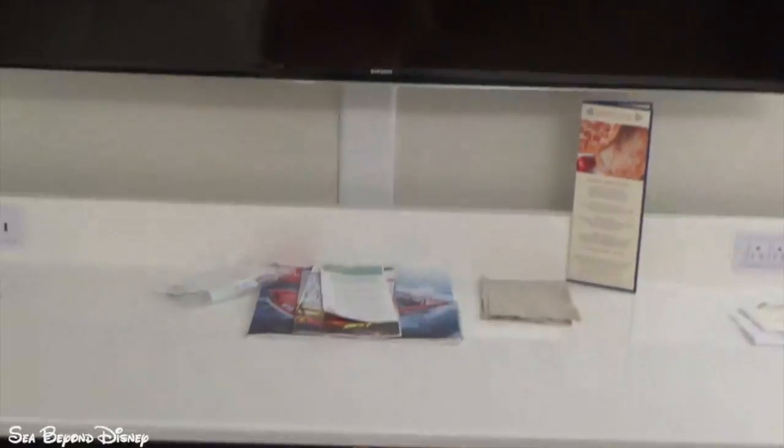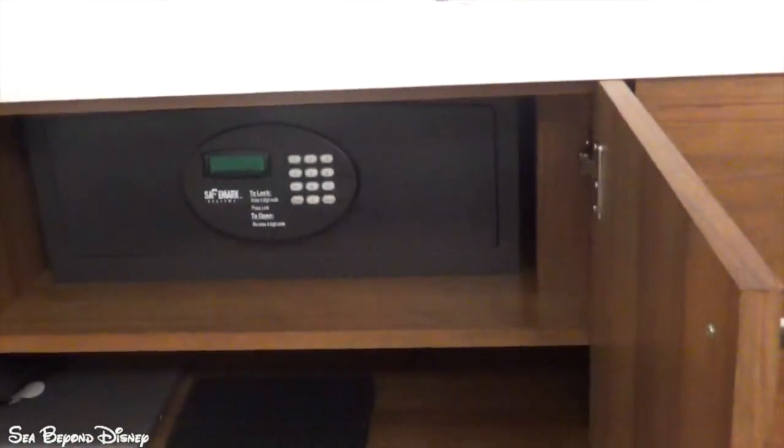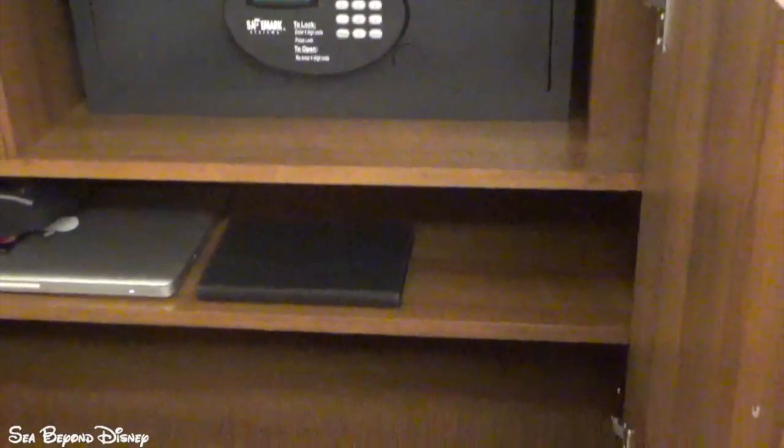They have a nice big TV. We're not sure if it's a 55-inch or if it's a 65-inch, but it's a nice big one as opposed to the small one that they had. There is a safe down here and some cubbies. We have some drawers here. And then over here, we have some more cubbies up here.